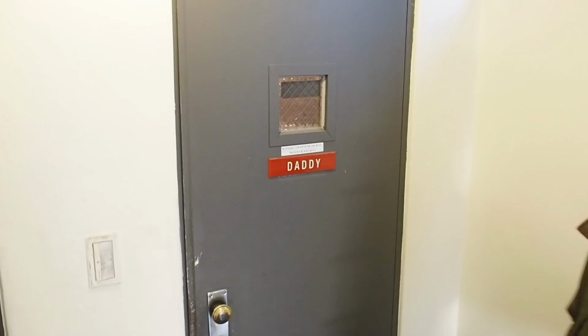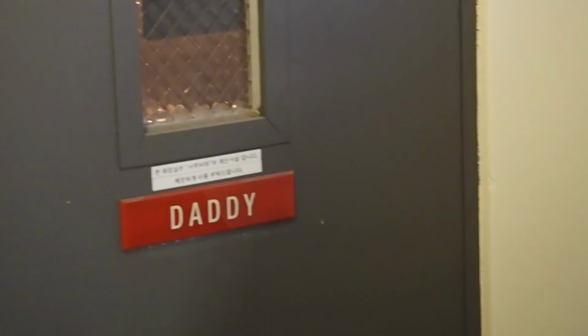Mommy bathroom, and this is the daddy bathroom. What is that? I need to snap this.